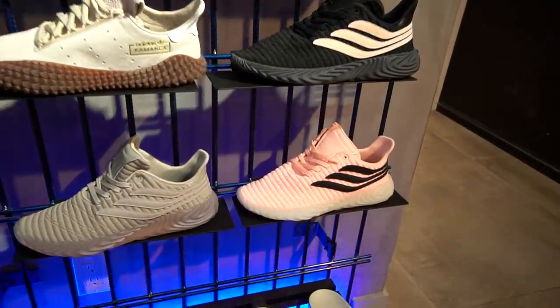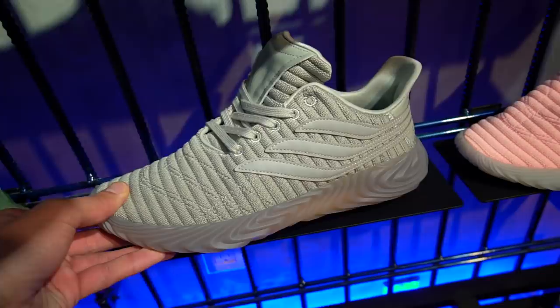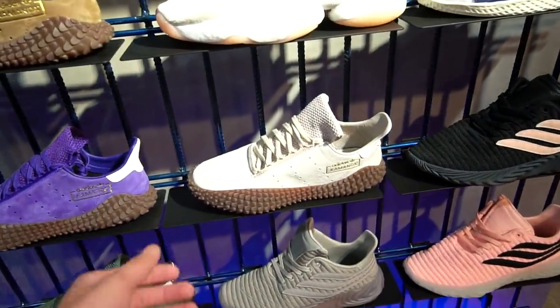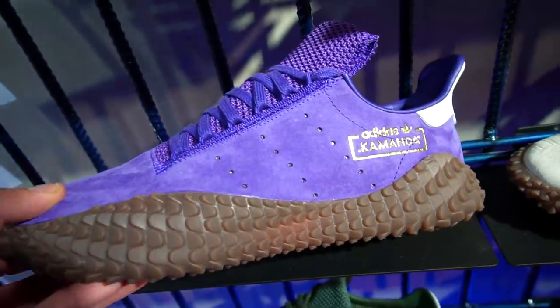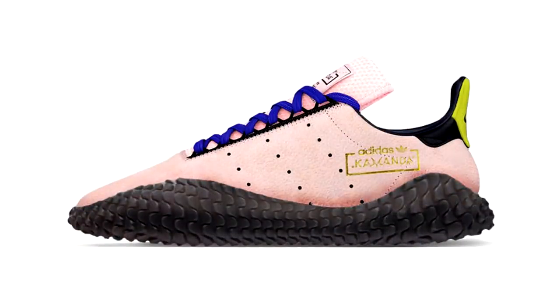We got the Adidas Silvercock and these two new colors. They got the pink and black here. They got this cool olive ivory colorway. They got so many colorways of the Adidas Kamanda. Now, I'm not really a fan of the Kamanda. I really don't like the outsole. It just looks really, really weird. I know they're releasing a Majin Buu collaboration for the Dragon Ball Z, but I'm not a fan of that.